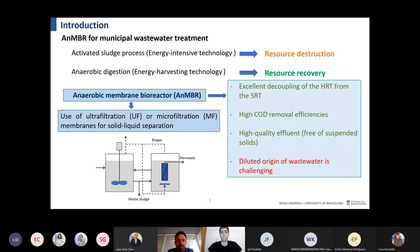Anaerobic membrane bioreactor, which is a specific application of anaerobic digestion for municipal sewage treatment, is an emerging technology for the treatment of sewage, and which combines in the same bioreactor membrane separation and anaerobic digestion processes. Anaerobic membrane bioreactor allows an excellent decoupling of the HRT from the SRT, high COD removal efficiencies, and achieving high quality effluent free of suspended solids. However, there are still some limitations for a widespread implementation of anaerobic membrane bioreactor, such as the diluted origin of wastewater.